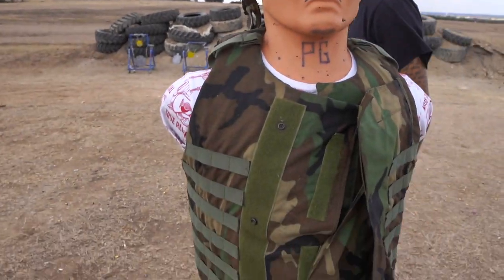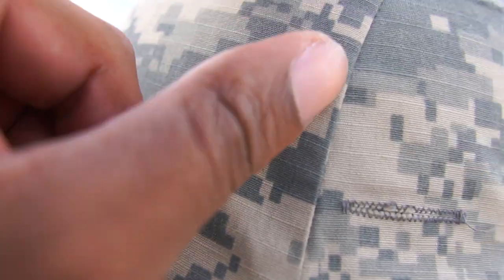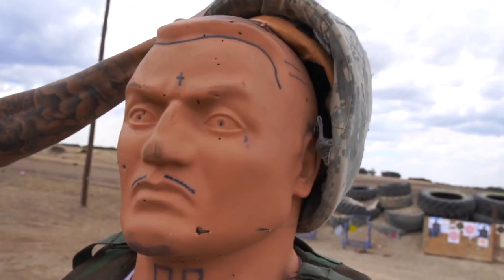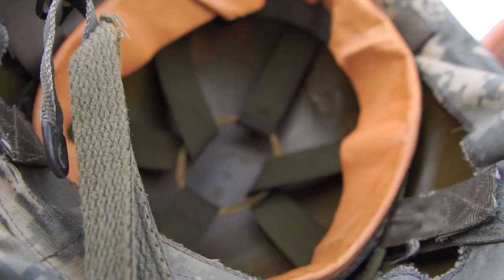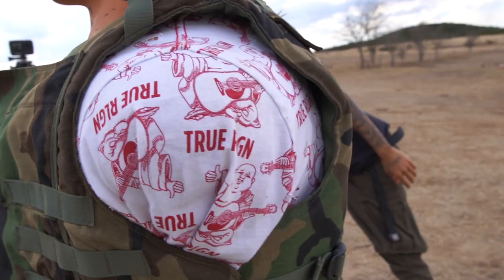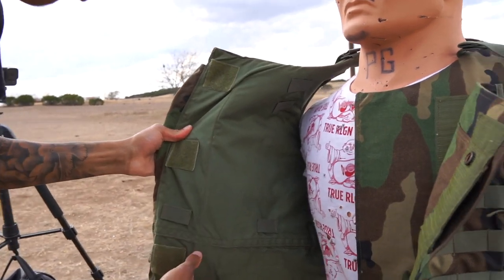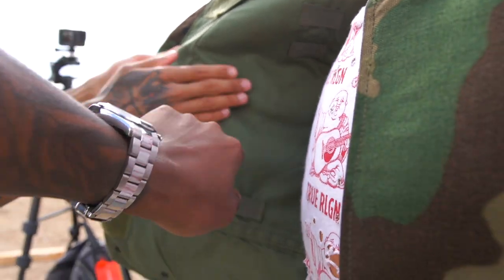Let me see. So where did we hit? I've seen it hit. I think that's one right there. Yeah, that's one right there. I got to see this. Did it go through? Nah. You got a little dent to it. Oh, right here? Yeah, a little dent. It ain't go through the vest. Nothing went through the vest. I don't believe it did. Oh, that's where you hit right there.